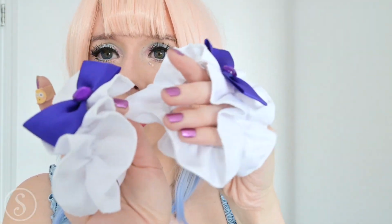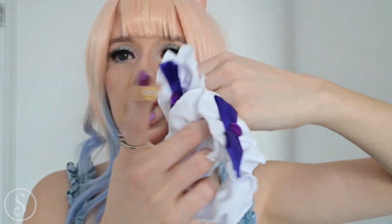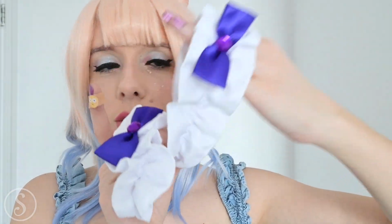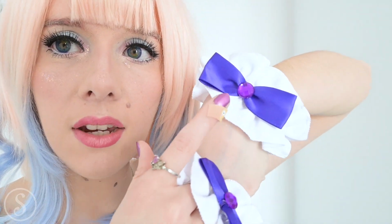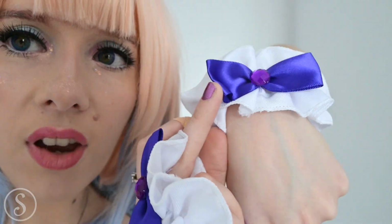Next part we have are these little wrist thingies. They're really cute. It's the same fabric as the white ones and it has ruffles and an elastic in there so you can just put it on your wrist here. There's some small little bows here. I think this is ribbon fabric. Yeah, this is not the same fabric as the other ones.